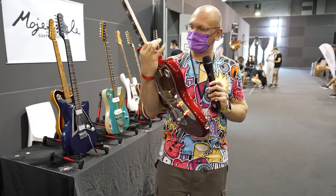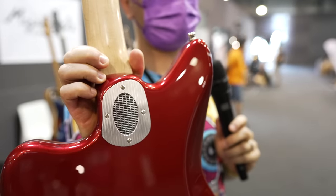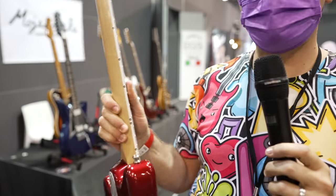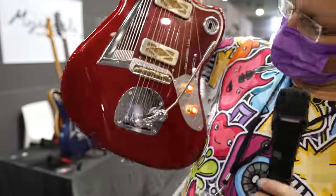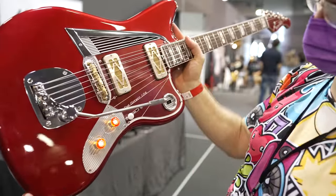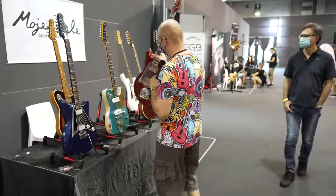I mean, come on. Those screws look very small to hold a neck. Are we trusting that? Are we trusting Mr. Mojentale? I think we should. Big binding with huge lume lace. Are they centered? Well, they're not quite centered. Block inlays. But then, of course, the front of this instrument is insane. And it's a semi-hollow. Wow.